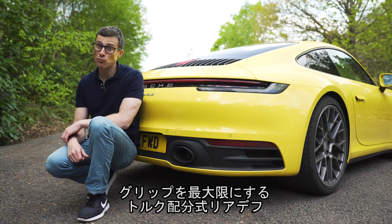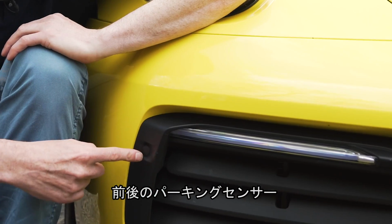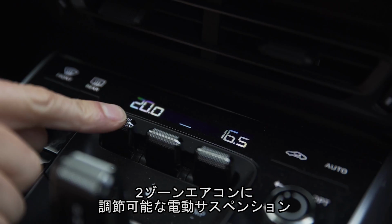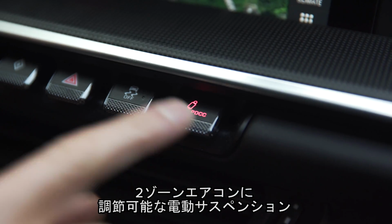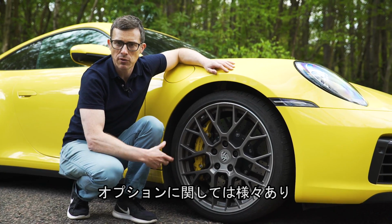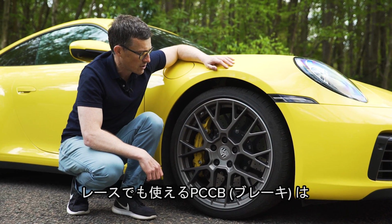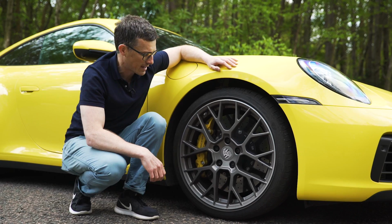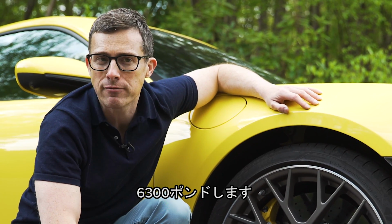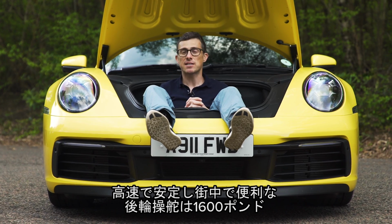The car also comes with a rear differential with torque vectoring, so it can send power to the wheel with the most grip. You also get rear and front parking sensors, dual zone climate control, and electronically controlled adjustable suspension. And then there are the options, of which there are many, some of which are very, very costly, such as these carbon ceramic brakes, which do give you better braking performance on track, but they are £6,300.